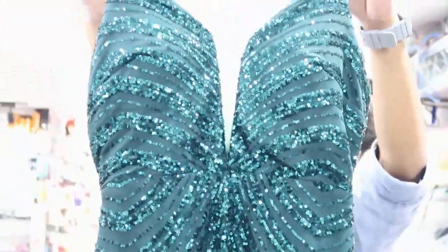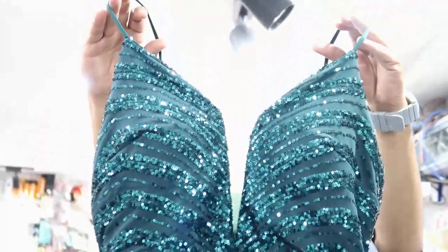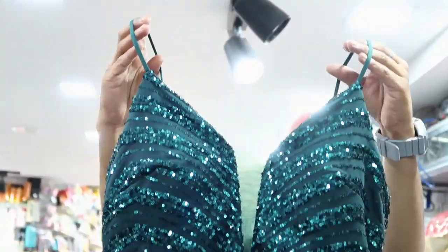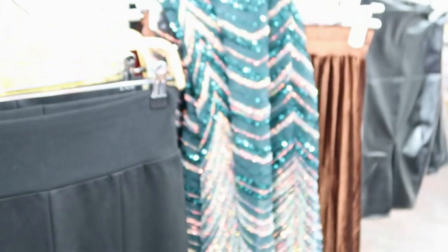Like a royal bluish and greenish kind of sequin work dress, and also there are no sleeves attached to it. This is just a strappy dress. This is also 5,000 rupees. So this is the one color, and those are 2 colors, black and green. As you can see in the western collection, they have midis, shorts, denim, shirts, t-shirts and everything.